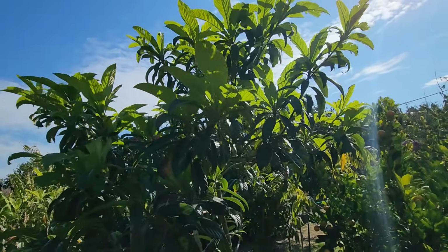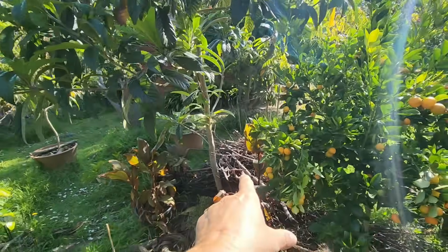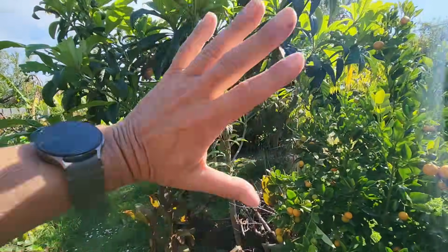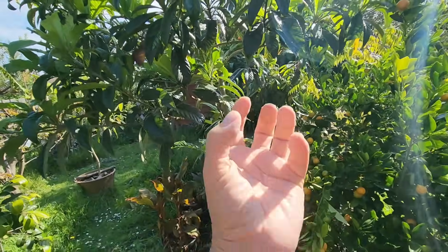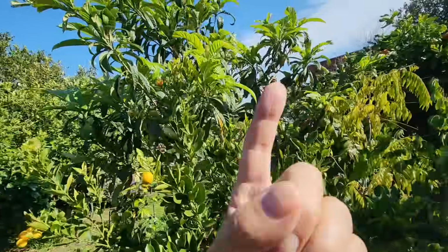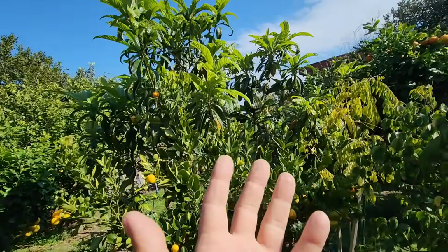A loquat seedling 2 years ago in this area, in this spot. Guys, the only reason I put a tree here was because I needed a fast growing canopy tree. Ice cream bean was the first one that came to mind, but I didn't want the ice cream bean tree to give me problems.